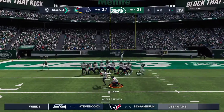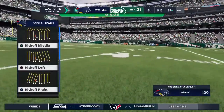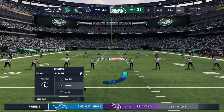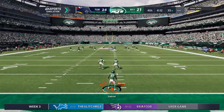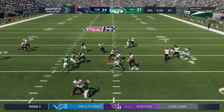And an 18-yard attempt. The kick by Bass is good. And that will break our tie and give them a 3-point lead. So the drive here ends with a field goal. It does give them the lead, but this one's still certainly a long ways from over. It definitely puts a lot of pressure on your defense to hold the lead, right? They're happy to have it and happy to be out there trying to do so.